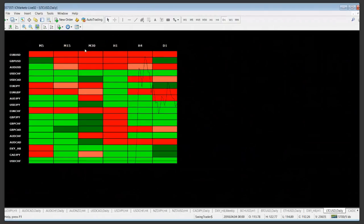This here is just a tool also. It gives me a quick glance of where the strength of the market is on a day-to-day basis. That keeps you right, and it always keeps you in tune with the strength of the markets day-to-day.